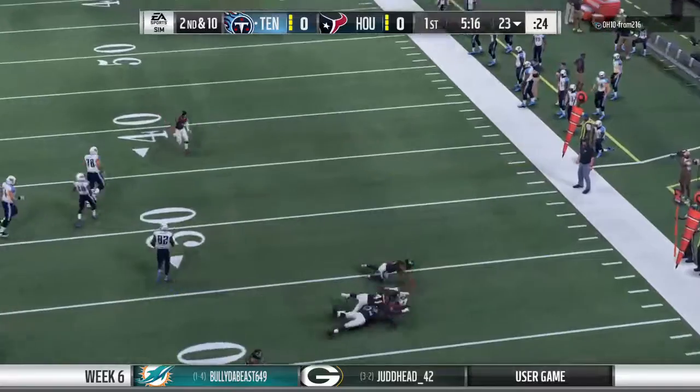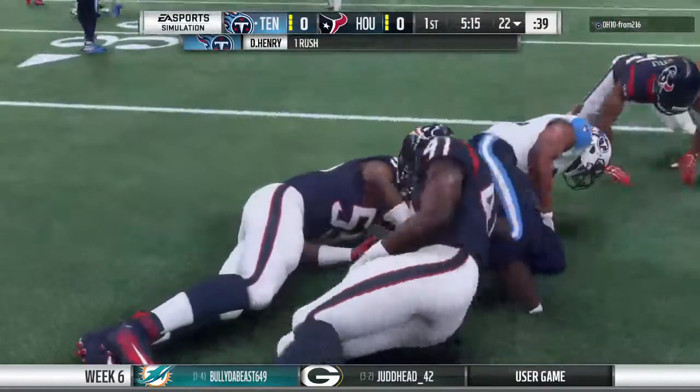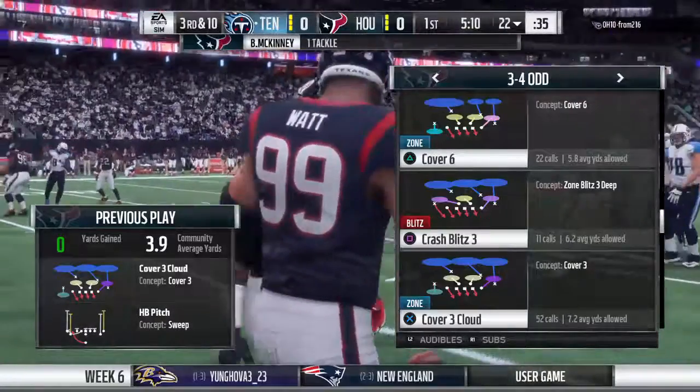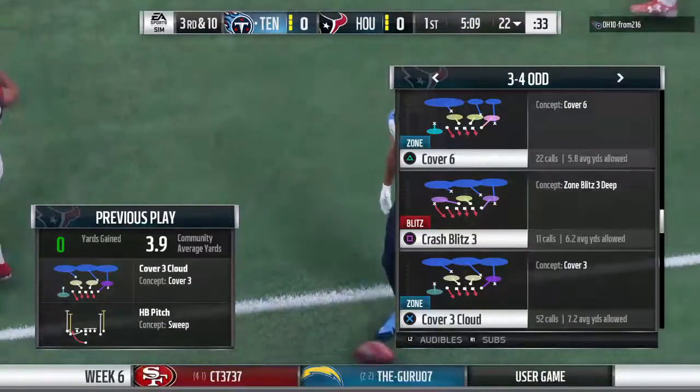Now a first carry for Derrick Henry. And once again, not much running room, if any at all. Calling no gain on the run there, and now they'll be looking at a 3rd down.